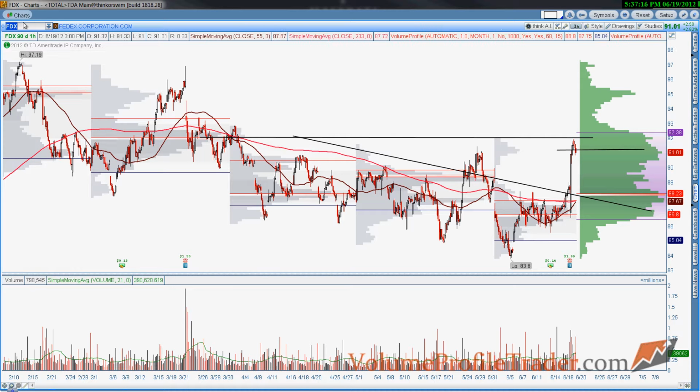Nevertheless, it's been an area where sellers have dominated. I look at the last 3 times it was in this general price range. Here we go. 1, 2, and here we are again, 3. So we'll see, but nevertheless, your target, the 80, basically where this candle broke out, could be a potential downside target.